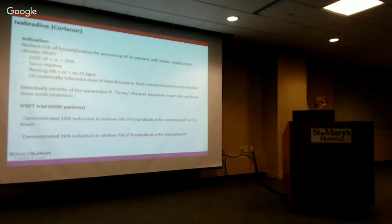The other medication that's on the market now is Corlanor. This is basically a medication to help us lower the patient's heart rate. So it's indicated for people that have heart failure with a reduced EF, that are in sinus rhythm, that have a resting heart rate of equal or greater than 70 beats per minute, and are already on maximally tolerated dose of their beta blocker, or have a contraindication to a beta blocker.